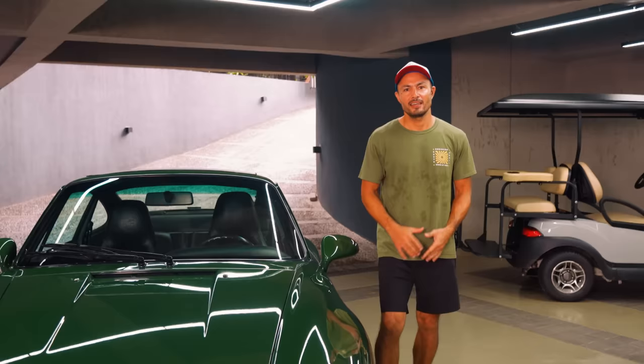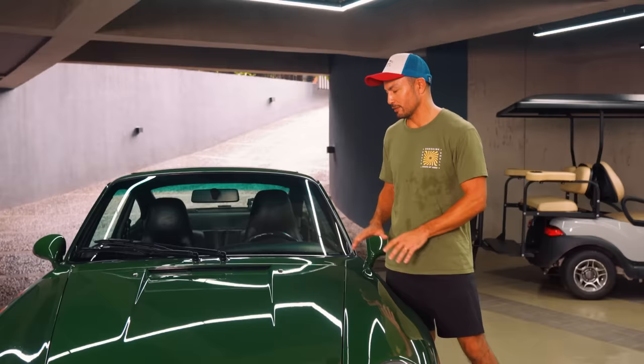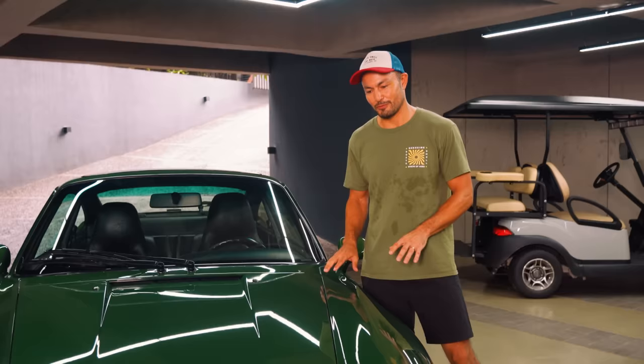Hey guys, this is Derek Ramsay, and I'm proud to say I have officially been Second Skin and part of the team Second Skin. This is Elias, this is my baby. I love the choice that you made. It's perfect for this car, and I can't wait to bring it out on the street for everybody to see.